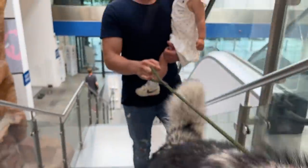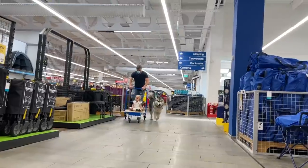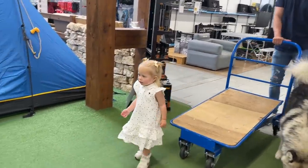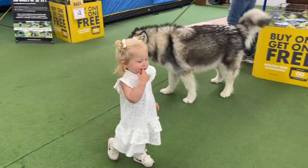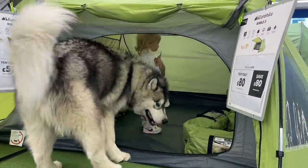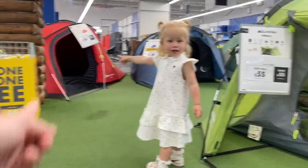Come on, Tedster. Teddy's on the escalator. There's Teddy's tent. It's your tent. Teddy's excited. Which tent do you want? Which one? Go in there. Bye-bye. Is that your tent? Take Teddy in. Good girl. You want to go in that one? Let's go. Go on then.